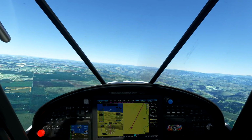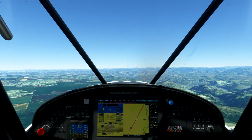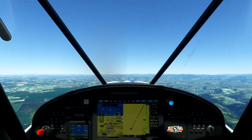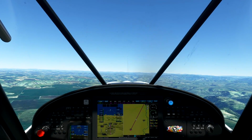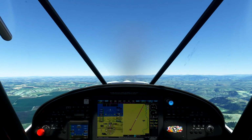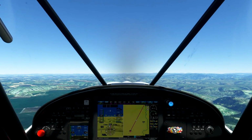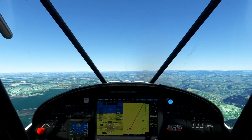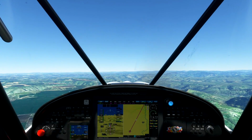Getting a little bit of practice on some more short field landings in this thing as well. Definitely beneficial. Tail dragger just really seems pretty difficult to master. Something I've always wanted to actually get checked out in real life is a tail dragger, but it's also slightly terrifying, I'm not gonna lie.